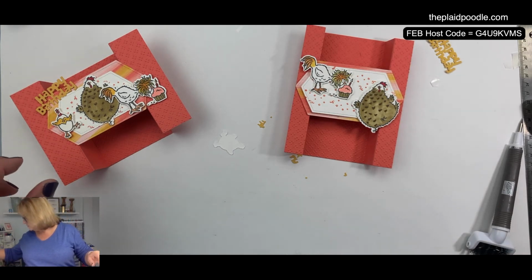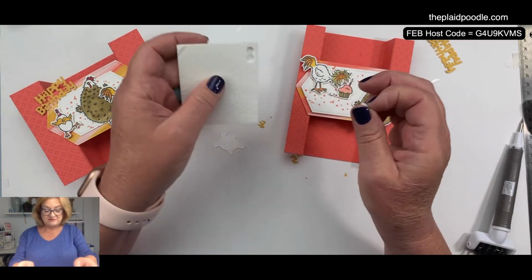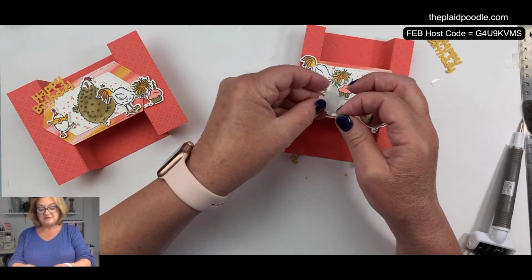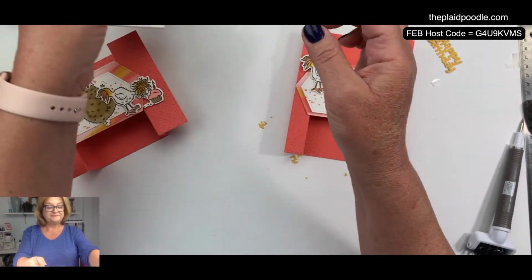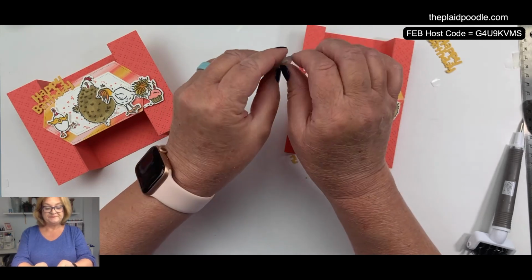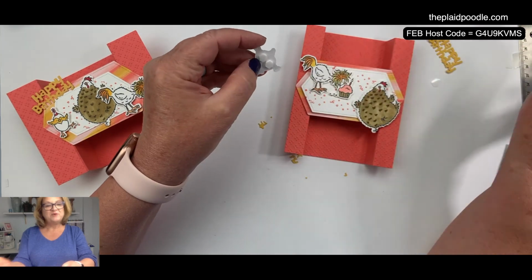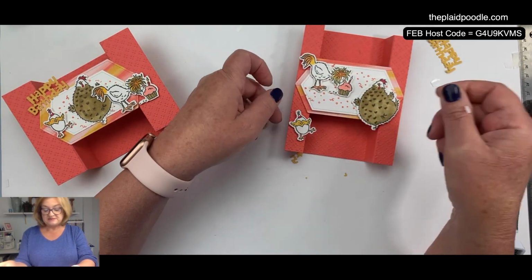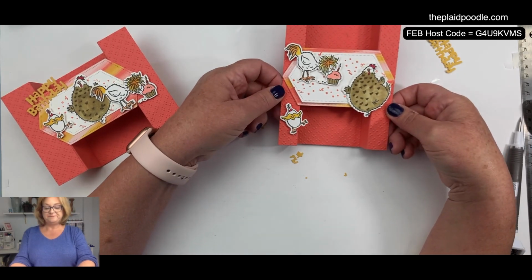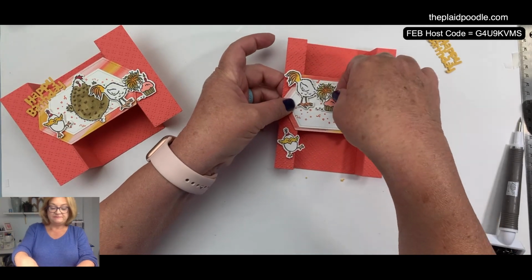I might use a mini glue dot on her. She's so tiny. One of the sides. Oh yeah, just kind of like looking up right here. That's cute, Donna Pollock. I like that. Then I might lower this gal.